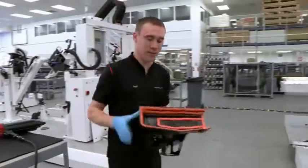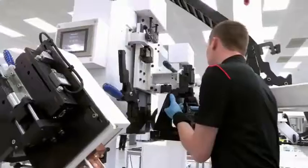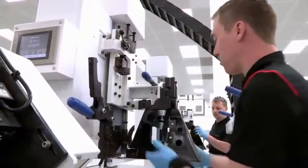Once you've applied all the adhesive, then you've got to put the parts into the jig. You line it up on these two holes here, it's lined up on these two pins here. And then you put that in, pull the clamp round and lock it into place.